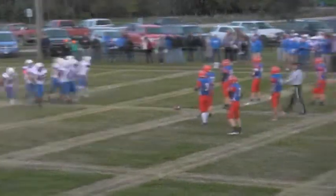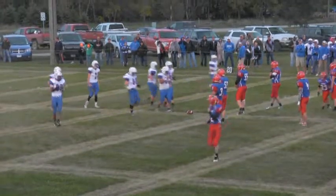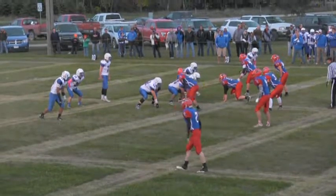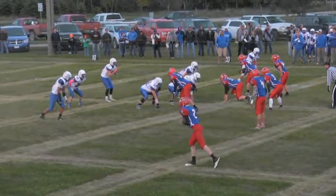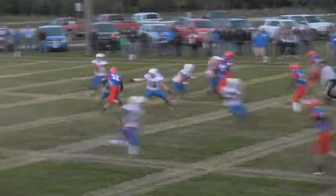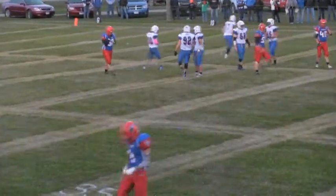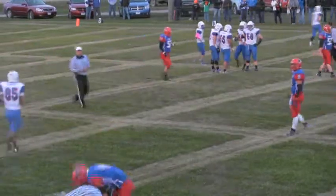4:39 left here, first quarter. Monarchs with their second possession now from their own 28-yard line. Monarchs up in, out of the shotgun spread offense. Looking to pass. Pass goes in and out of the hands of Danzen Gilborn and falls incomplete.